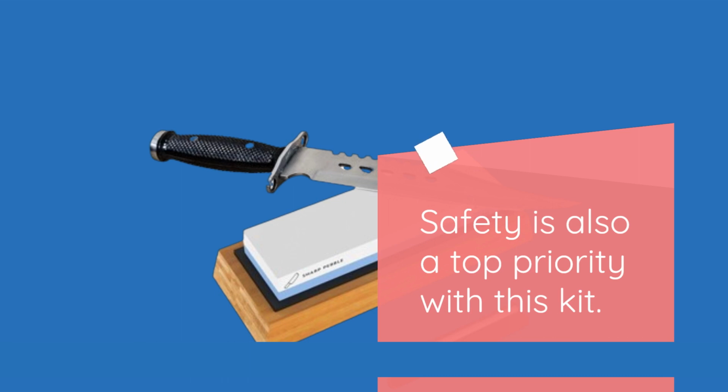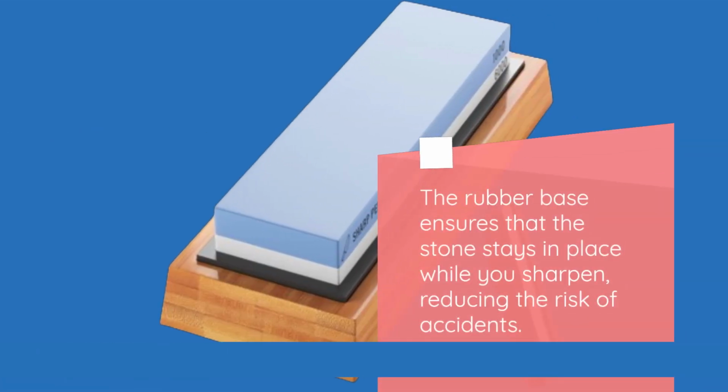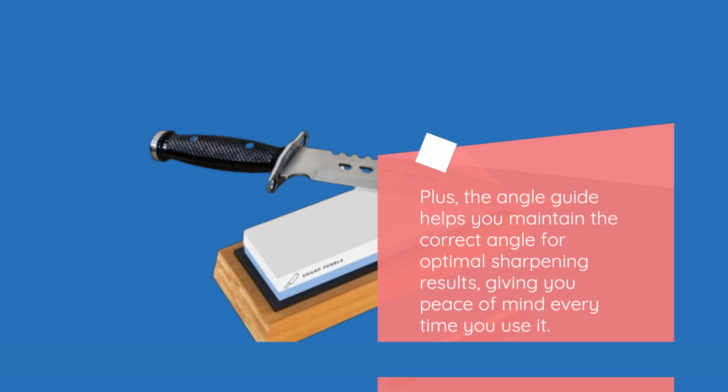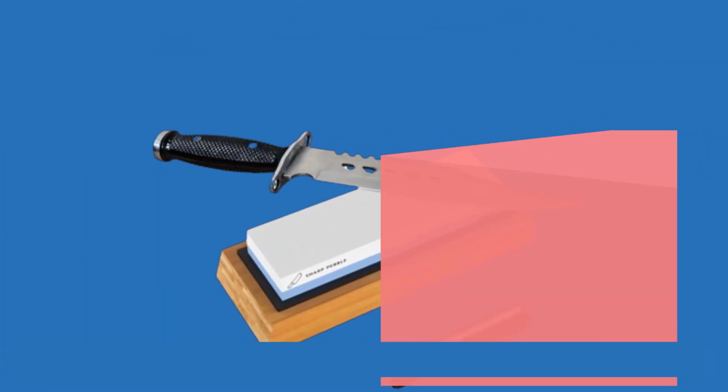Safety is also a top priority with this kit. The rubber base ensures that the stone stays in place while you sharpen, reducing the risk of accidents. Plus, the angle guide helps you maintain the correct angle for optimal sharpening results, giving you peace of mind every time you use it. But don't just take my word for it.